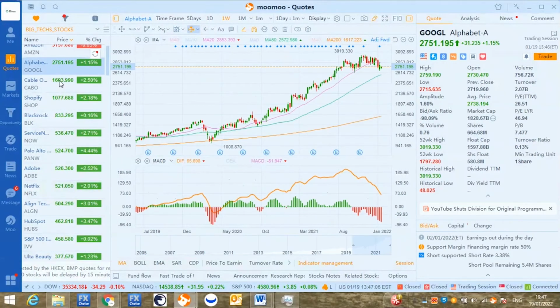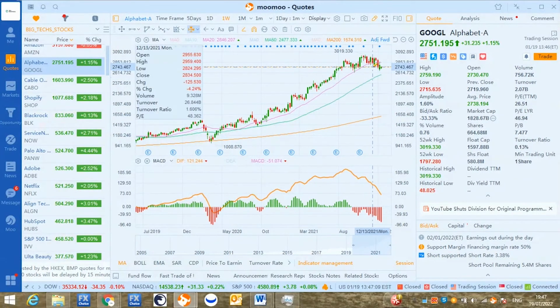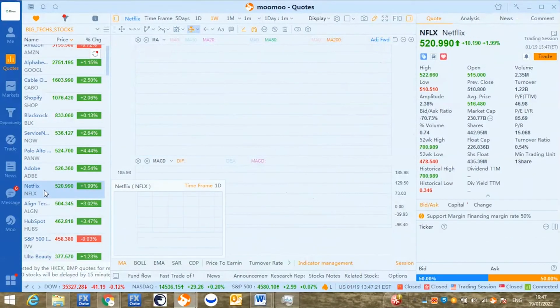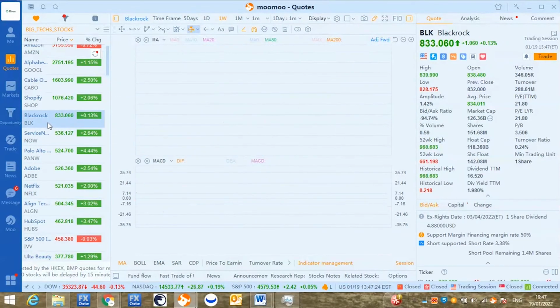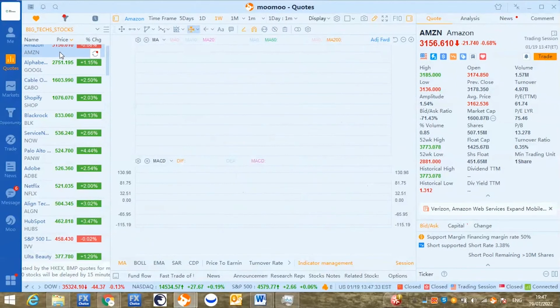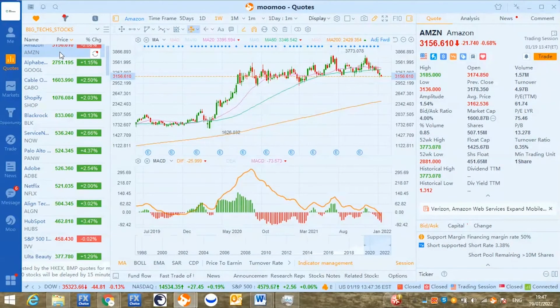Alphabet, beautiful trend. Beautiful. So you need to make your decision whether it's a good time to add some of these stocks to your portfolio. These are big tech stocks: Adobe, Netflix, BlackRock, Shopify. Well, Shopify is pretty down. Amazon, do your valuation. Be sure the price is okay for you, if you're keeping it as a long-term value investor, or you want to trade it on a daily trade or swing trade.